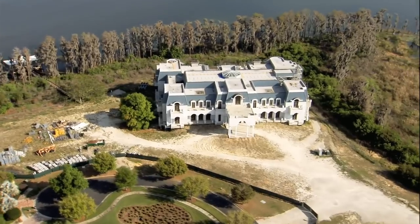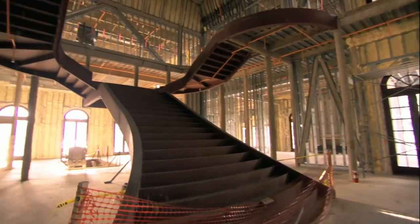Wait, I watched a documentary on Netflix on that. On the woman that wanted to build the biggest house ever in the world. We never sought out to build the biggest house in America. It just kind of happened. Someone knows what I'm talking about.